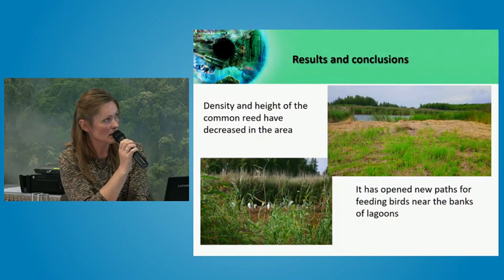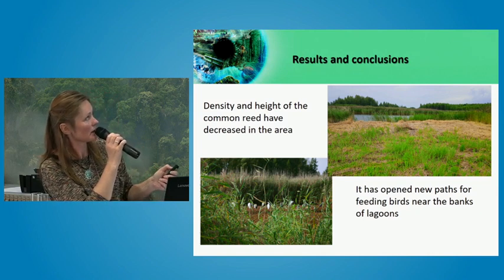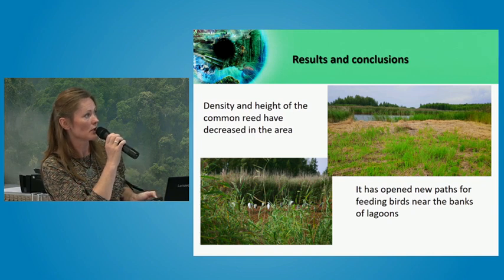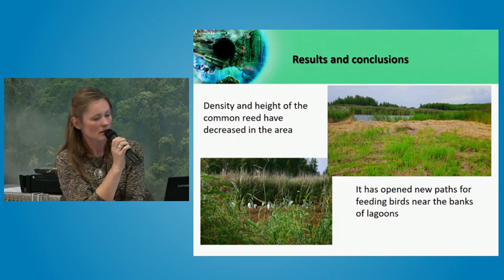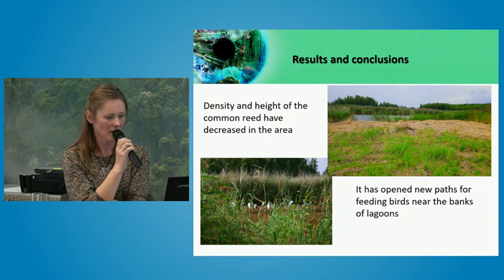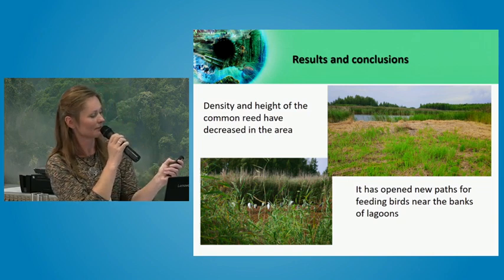Also, we can see that density and height of the common reed have decreased in the area. It opened new paths for feeding birds near the banks of the lagoon, and typical birds have arrived here, some of them.